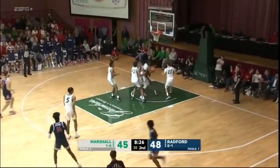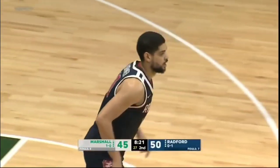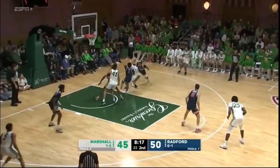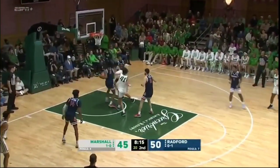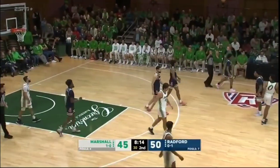Turner, nice touch. If not for foul trouble, we would have seen a lot more tonight from Chandler Turner. He still has a good chunk of this game to really turn it on. Archer muscles and draws another foul.